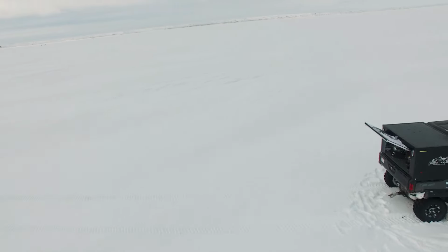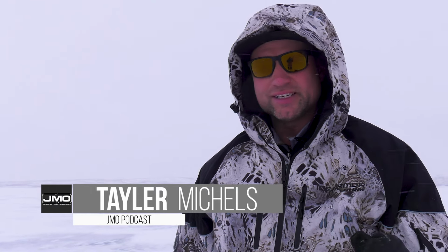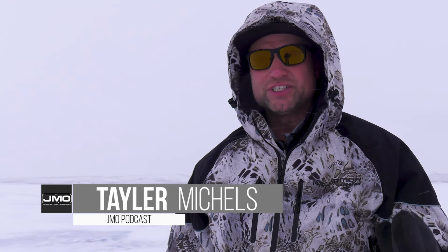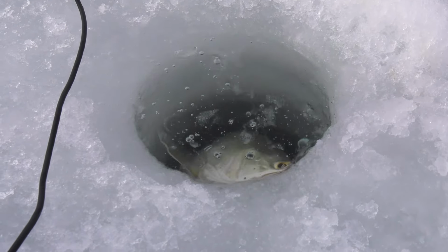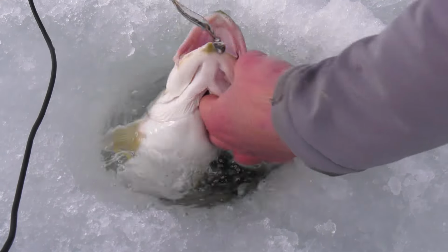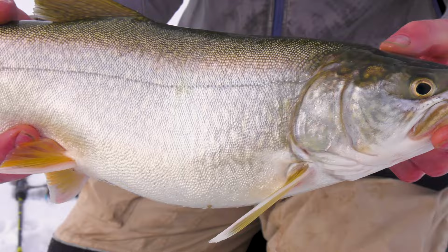We're out on Fort Peck Reservoir in northeast Montana targeting lake trout today, and I gotta say this is one of my favorite fishing opportunities through the ice in the United States, to be honest. And in the last 10 years or so, these lake trout have really gained a lot of popularity, along with the big walleyes and the big salmon and the northern pike that we all know are out here. But these lake trout are a really fun opportunity through the ice on Fort Peck.